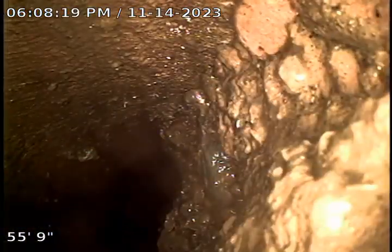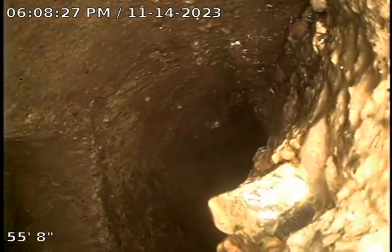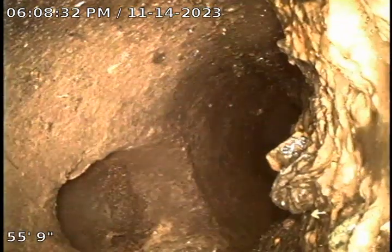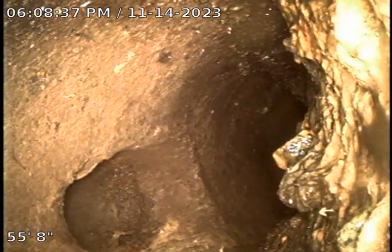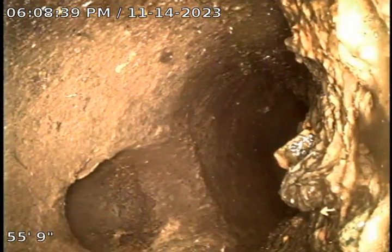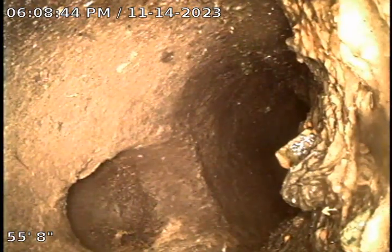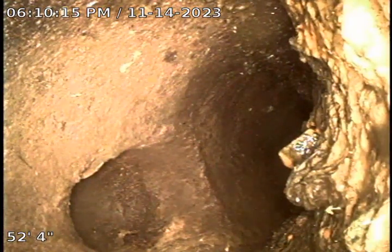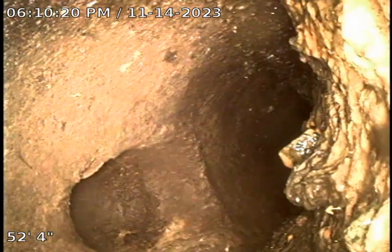Here we're just on top of a lot of debris that's in the line. It's limiting our visibility. So here we do see, this is probably a tie-in for the rain drain. I'm going to pause and go locate this. Okay, so we've located this in the grass in the front yard. This is most likely a rain drain tie-in here.